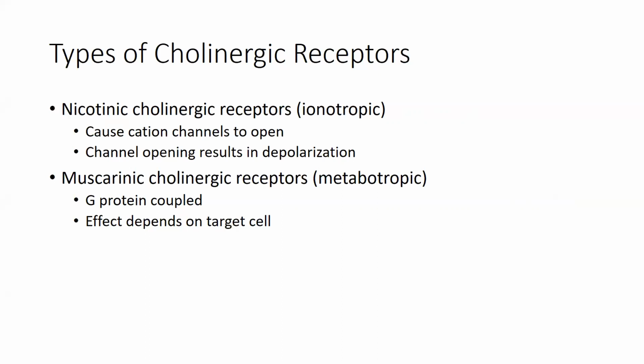And that's because they had a channel. Right, perfect. The receptor acts as a channel. All right, so we have a ligand bind to that receptor, and that opens up a channel immediately. This gives us a faster response. Now, the nicotinic cholinergic receptor is ionotropic. And as a result, it's going to be much faster.